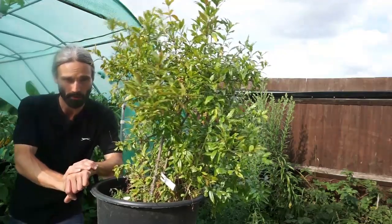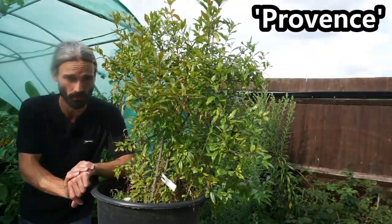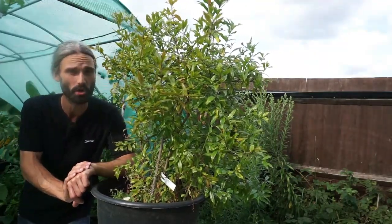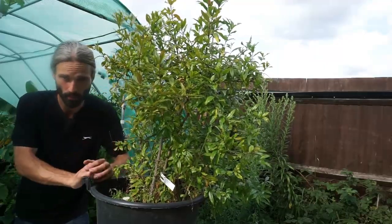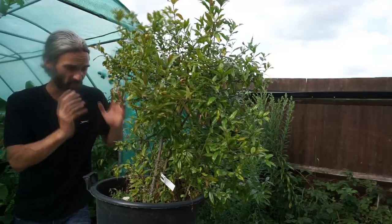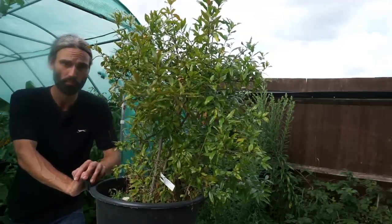Here we have a pomegranate bush. So this is variety Provence, which if I remember correctly is a French variety, and it's allegedly hardy down to about -10°C, which I believe it took that cold spell we had, which went down to about -8°C, no problem. It is deciduous, so it loses its leaves in winter and then leaves out in the spring.